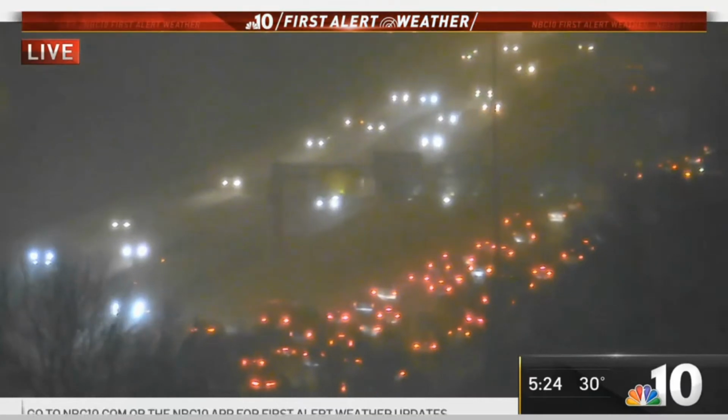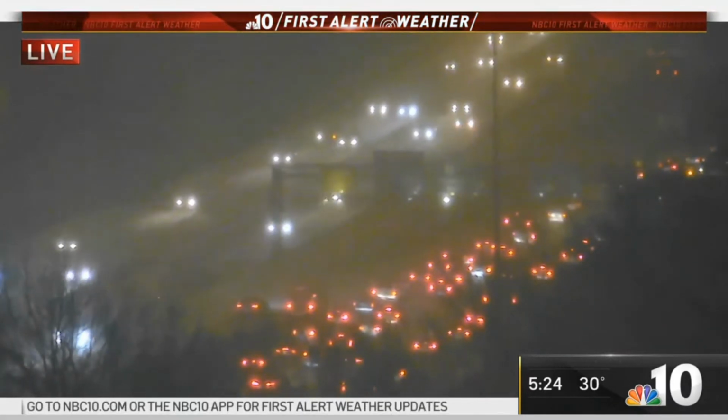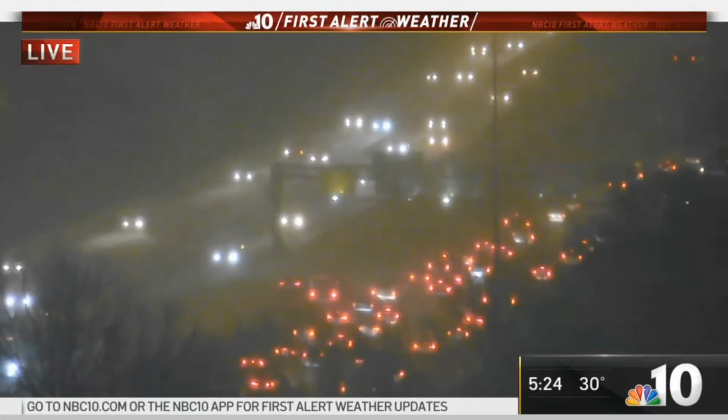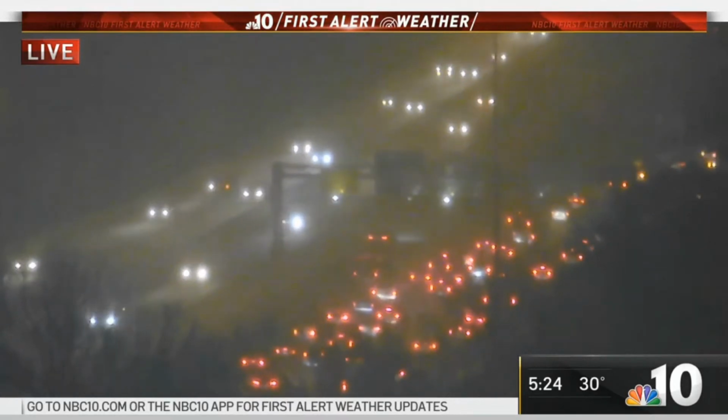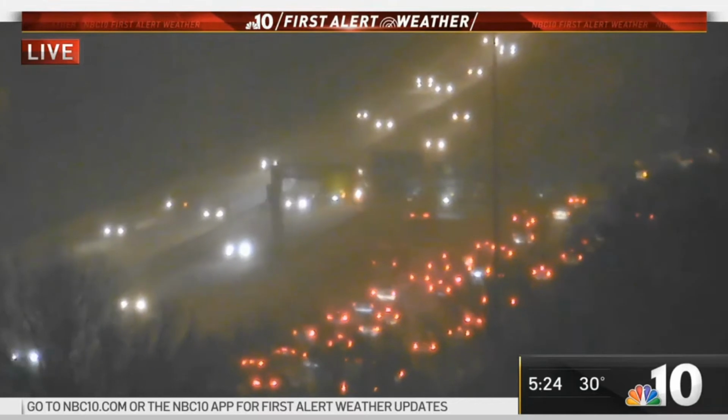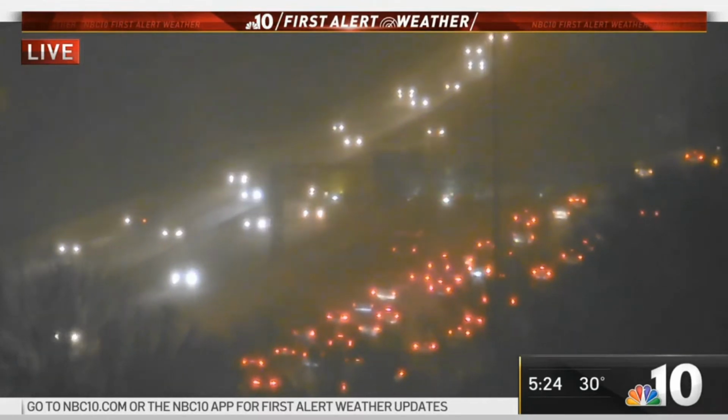Back to our First Alert Weather live coverage of this winter storm. Trying to get somewhere in this kind of weather? Well, this is what you'll be dealing with on the Schuylkill anyway, near Manayunk. Traffic just at a dead stop right there, as you see. It's a tough time to be out there on the roads.